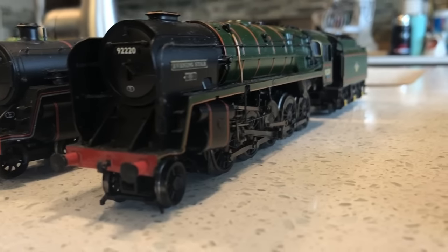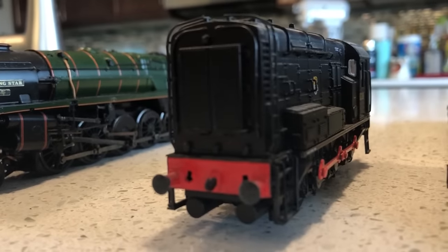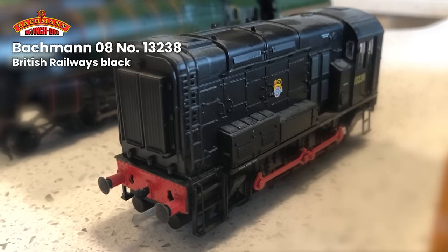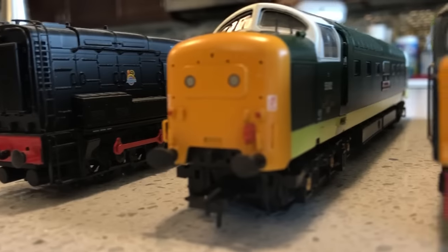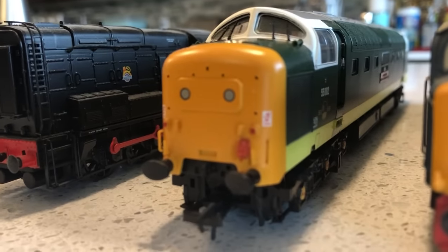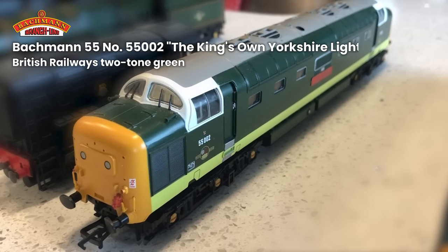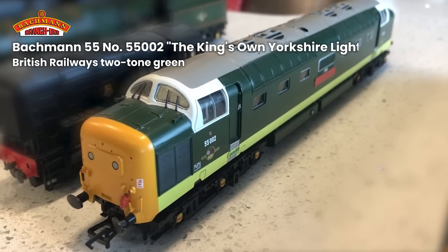We have a couple diesels over here. I do have a BR-08 in original black. Remind you of anyone? Beside him is a Deltic. This guy is called, and I'm probably going to butcher this, the King's Own Yorkshire Light Infantry. God, try saying that name three times fast.